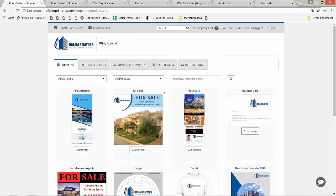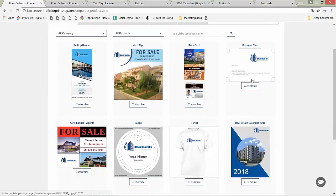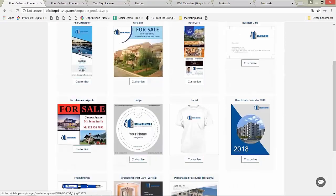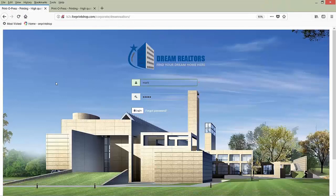So these are all Dream Real Estate collaterals agents can order, starting from pull-up banners, yard signs, rack cards, business cards, t-shirts and badges, the postcards. And if I log in as one of the employees, they have different products and templates. So now here on a different browser, I am showing you logging in as Mark. Mark is an internal employee.